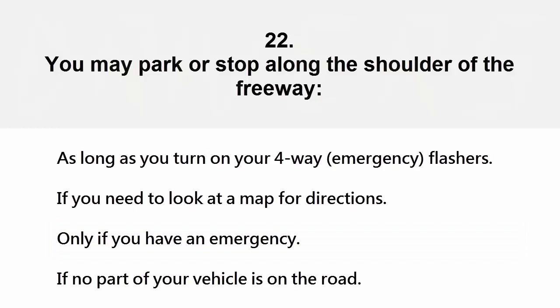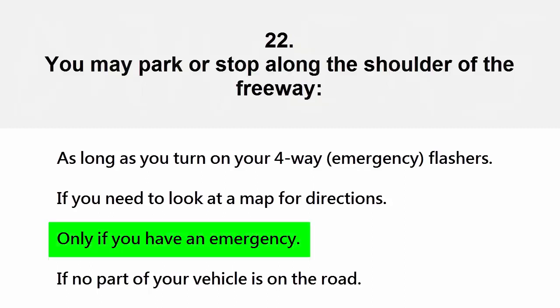You may park or stop along the shoulder of the freeway as long as you turn on your four-way emergency flashers. If you need to look at a map for directions. Only if you have an emergency. If no part of your vehicle is on the road. And the correct answer is only if you have an emergency.